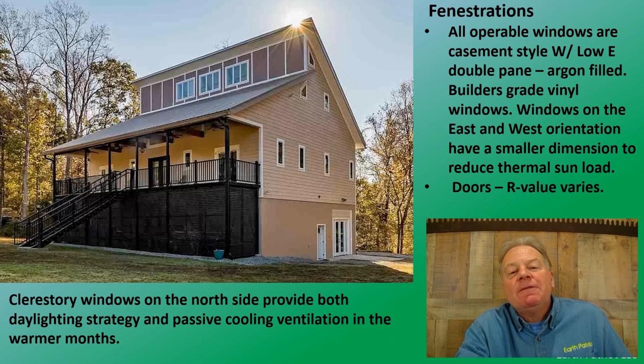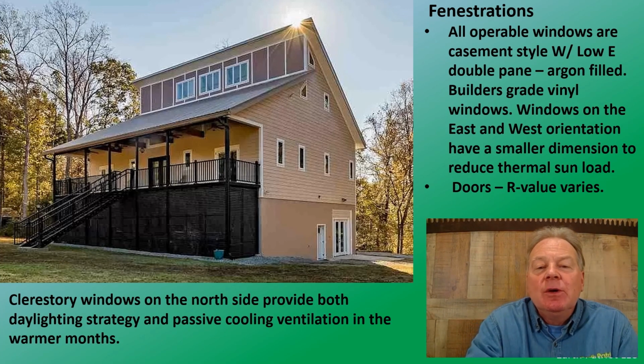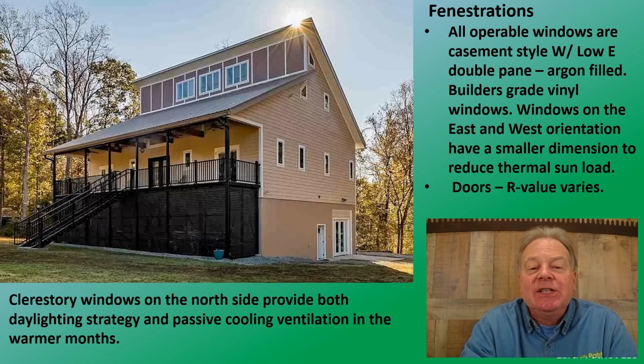All right, let's talk about fenestrations within the building envelope. Fenestrations is another term for openings within the building envelope. The windows, all the windows are operable. They're casement style windows with low E double pane on the east, west, and north side.